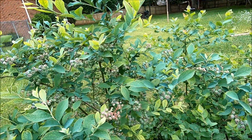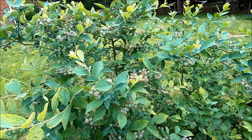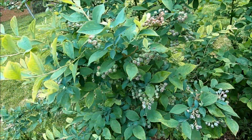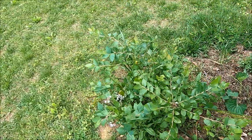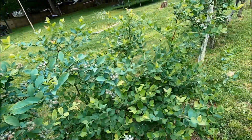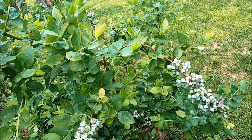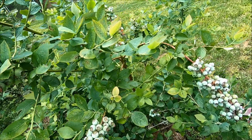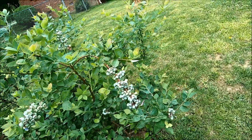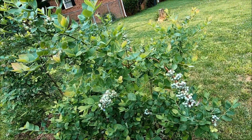All right, guys, this is our blueberries, and you can see this one is simply loaded. I mean, guys, just look. And this is our newest addition. He has a few on him. This is the one here, if you remember, this tree or bush, I pruned this one back in the winter. It doesn't have quite as many as it has had in the past, but I think that may have come just from pruning on it some. But we're still going to get some, so not to be alarmed by that.